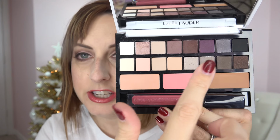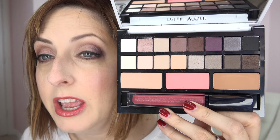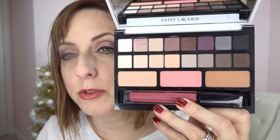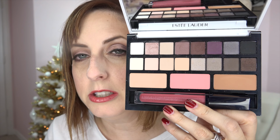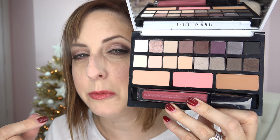So some of the eyeshadows I used today, I used a lot of the purples, and I was quite impressed with a couple of them. But overall, a lot of these eyeshadows are just not very pigmented, they're very sheer, they're very lightweight, and some of them feel quite dry. I'll swatch you some of the colors.